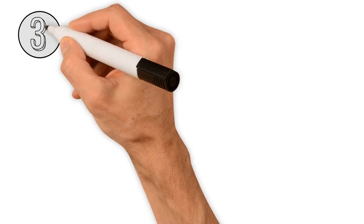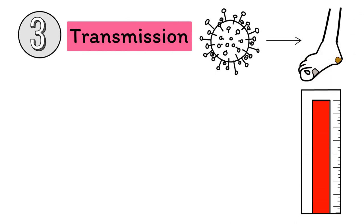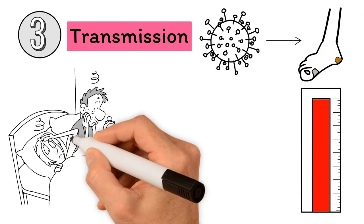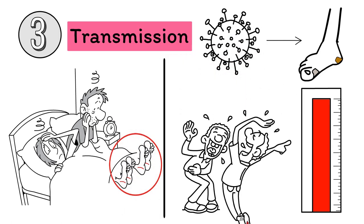3. Transmission. The virus that causes verrucas is highly contagious. It can spread through direct contact with an infected person or by coming into contact with surfaces contaminated with the virus.